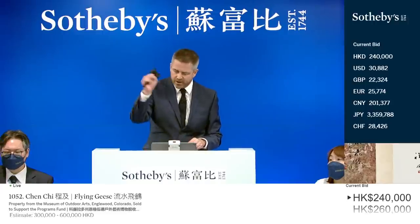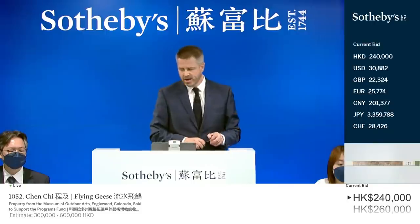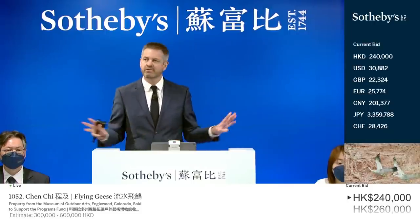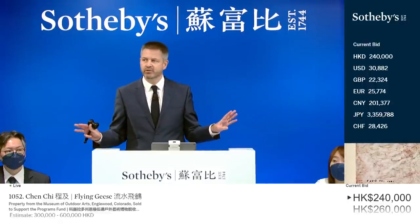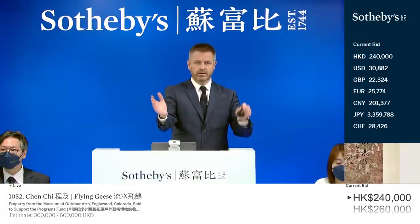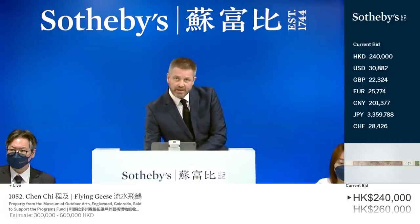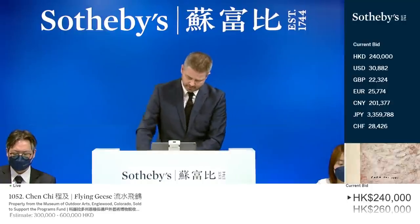Any advance? $240,000 online, at $240,000. There's the bid at $240,000. Any advance then? Online has it at $240,000. Are we all done then? Here's the bid at $240,000 online. Fair warning. Sold to you online, and that is to paddle 106. Thank you very much. And I believe that is a record again for the artist.